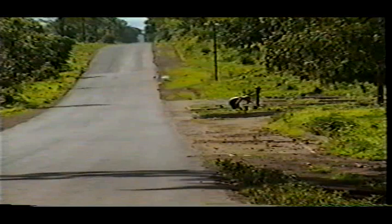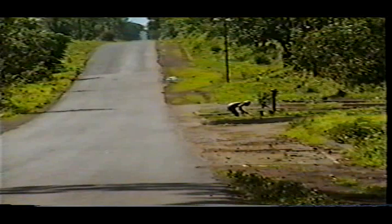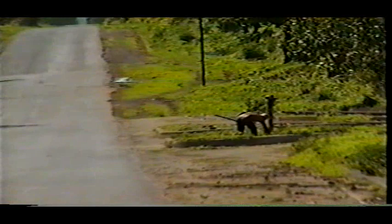Ahí está. In the background, you may see the way that they mow the grass over here with the machete, and a lot of hard work, backbreaking.